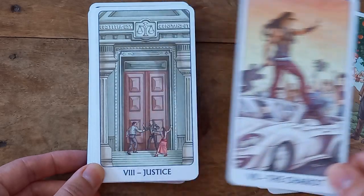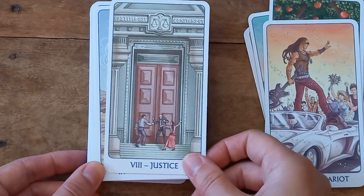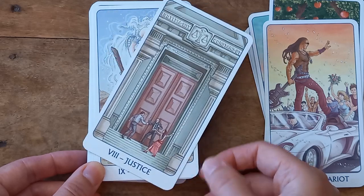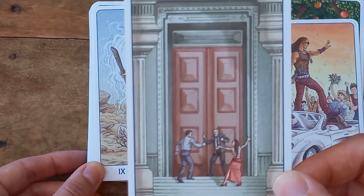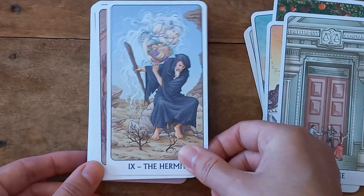I don't know when this deck was actually produced. I should have looked that up before I started, because I know there are some modern-esque cards in here, but then it also has lots of old feel cards as well. And Justice is number 8 in this deck, so this is like the court of law, isn't it? Probably husband and wife arguing over divorce settlement.